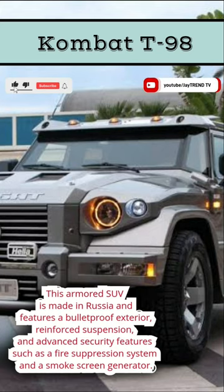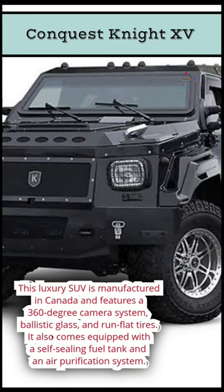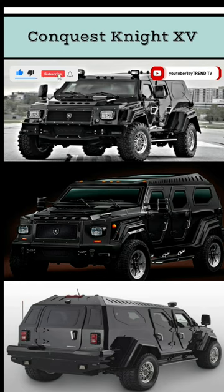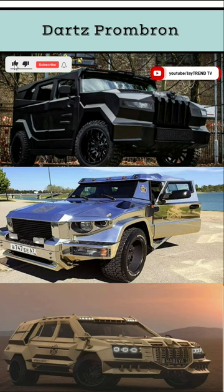Combat T-98. This armored SUV is made in Russia and features a bulletproof exterior, reinforced suspension, and advanced security features. Conquest Knight 15. This luxury SUV is manufactured in Canada and features a 360-degree camera system, ballistic glass, and run-flat tires. Dartz Prombron. This Latvian-made SUV features an armored body, bulletproof glass, and even an electrochromic system.